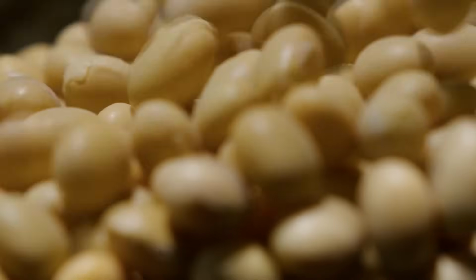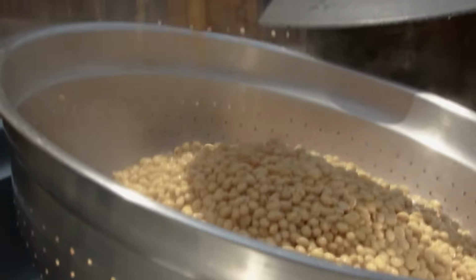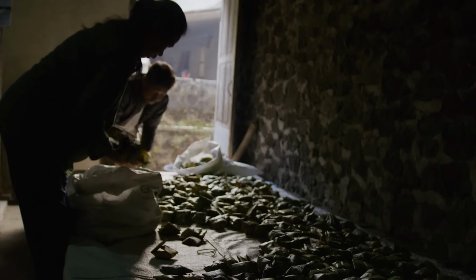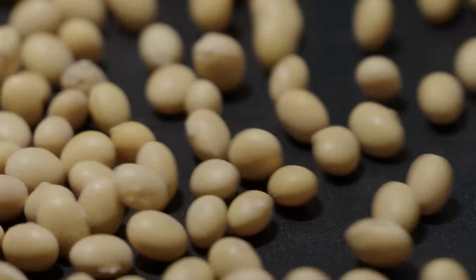The treasured yellow bean. The Chinese call it the great legume. Bitter, tough, and indigestible. It's taken thousands of years, from ancient farmers in China and Korea to the kitchens of Southeast Asia, to fully unlock the nutritional properties of the soybean.